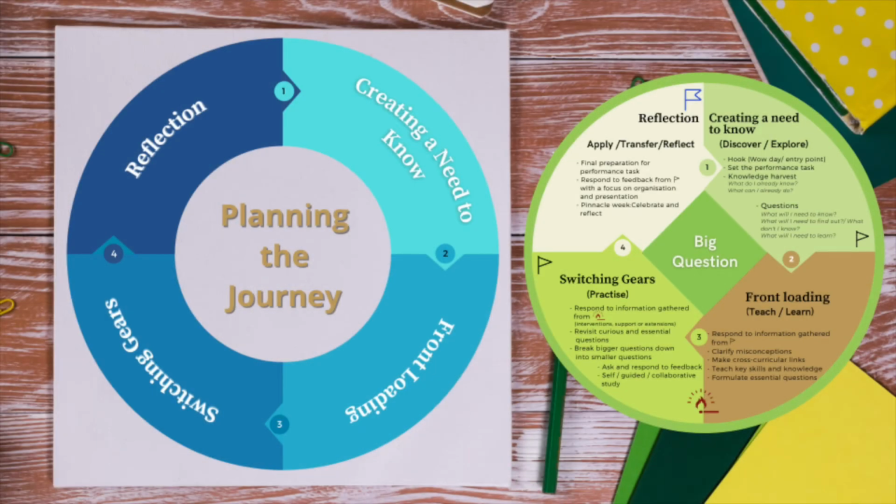So if we zoom out, on the right is actually our primary curriculum planning wheel for teachers, and on the left is our EYC one. When we plan the journey, we always start with creating a need to know, because we know that children only learn if they feel there's a need to learn. If they don't see the need for learning, they will not learn it, right?